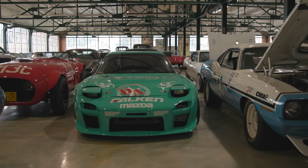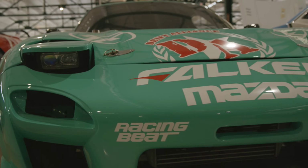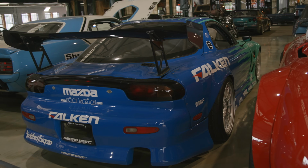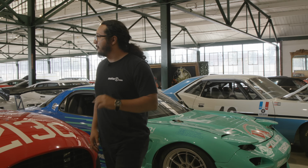This one I really didn't expect to see here. See this Falcon tire liveried car. This is an ex-Formula Drift car from about 2004, 2005. But this car is extremely cool, built by Falcon as a dedicated drift car. Back then, this car went up against some legendary cars like the Apexi RX-7, the Imamura car, and even that R34 over there. Those cars were on the track at the same time. Okay, over here, come on.